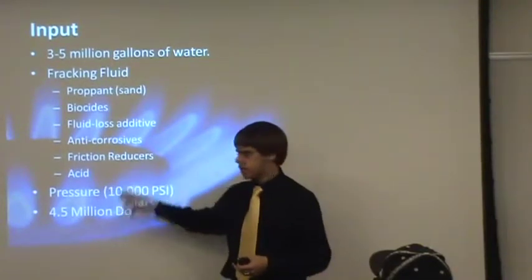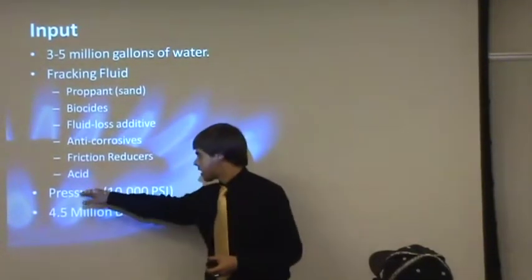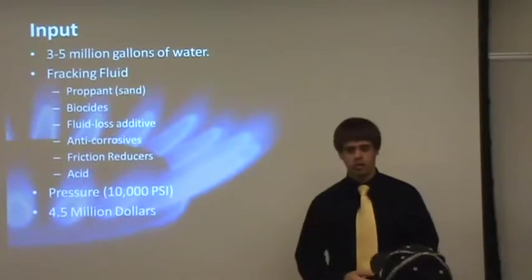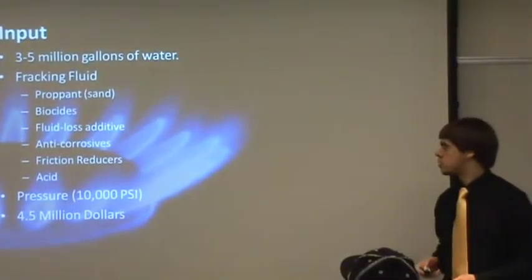Friction reducers for the water, and then an acid just to keep things clean down underground. Then you need a lot of pressure. They have a lot of pressure to break all that rock apart. It's up to 10,000 psi at the bottom of the well. And overall, companies spend about $4.5 million on each well.